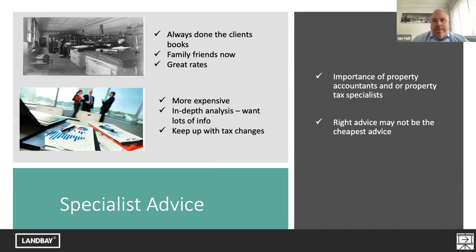I just wanted to highlight the importance maybe of looking at the top of the screen on the left-hand side. Might give a good example of an existing relationship a client might have. A landlord got 2 or 3 properties. They've always used the same bookkeeper to do their books.